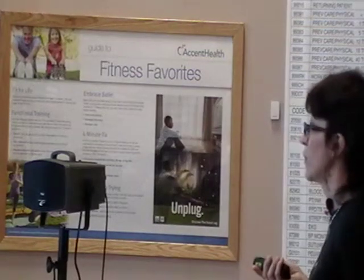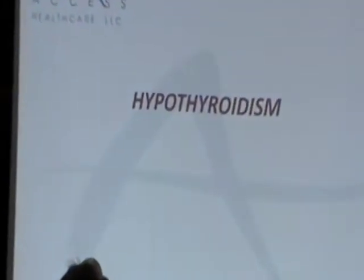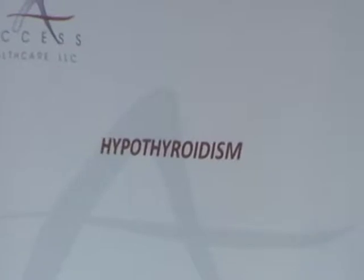Malnutrition, if you don't eat right, you don't feed the thyroid, you're gonna be in trouble too. So there's a lot of nutrition involved with taking care of the thyroid gland. And taking care of the thyroid gland means taking care of the whole body.